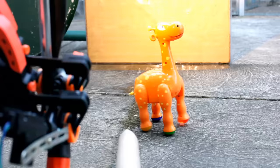Once you're happy it's all working correctly, it's time to leave it overnight. Now to check out our results. Now first up, who have we got here? Ah, it's Blackie McLaser Eyes, but his super laser eyesight might be onto the infrared trigger. We'll see.